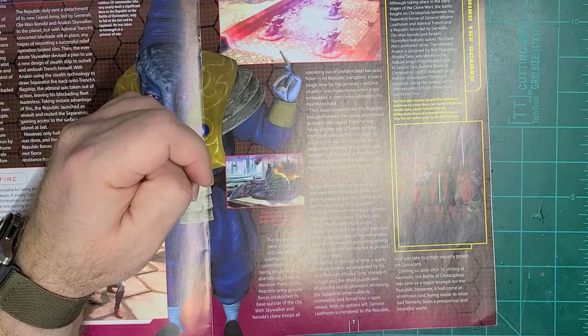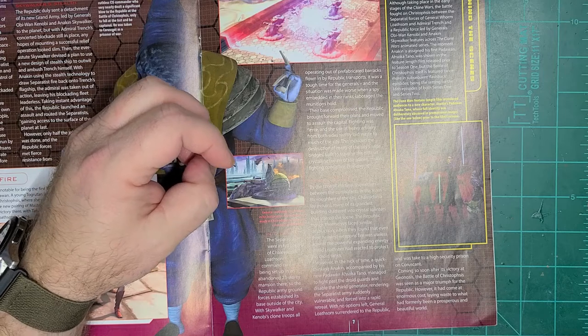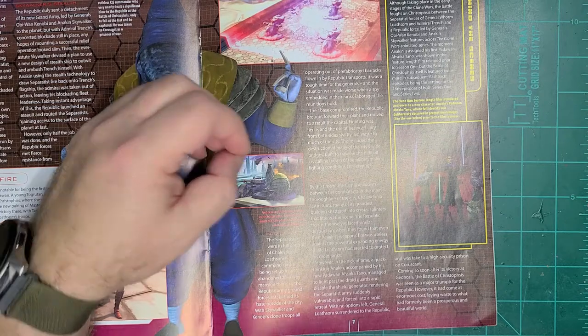Their base compromised, the Republic brought forward their plans and moved to assault the capital. Fighting was fierce, and the use of heavy artillery from both sides swiftly laid waste to much of the city. This included the destruction of many of the city's wide bridges, built to traverse the difficult crystalline terrain of the planet, making fighting conditions challenging.